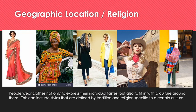And last, we have geographic location and religion. Those are tied because we can see prominent religions in different locations, but of course they bleed out. There's a lot of overlap. But where a person is from culturally, and what religion they are, can influence their individual tastes and how they dress. And this can include styles that are identified by tradition and religion that are specific to a certain culture.